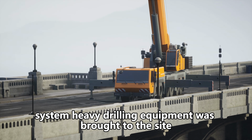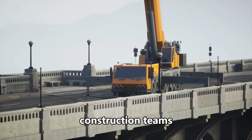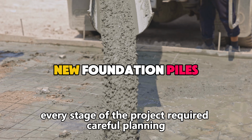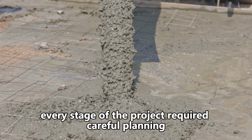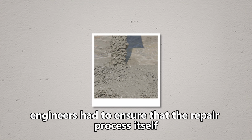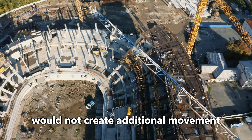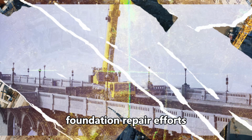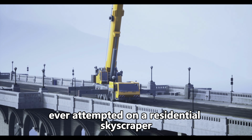Heavy drilling equipment was brought to the site. Construction teams worked in extremely confined conditions around the base of the tower. Every stage of the project required careful planning. Engineers had to ensure that the repair process itself would not create additional movement. The project quickly became one of the most expensive foundation repair efforts ever attempted on a residential skyscraper.